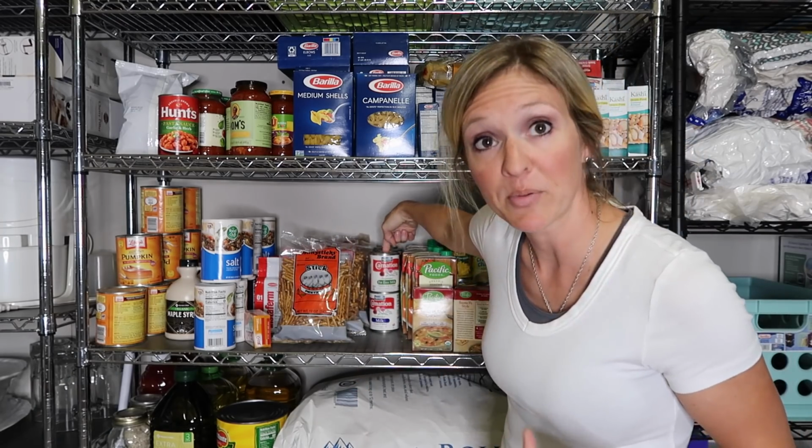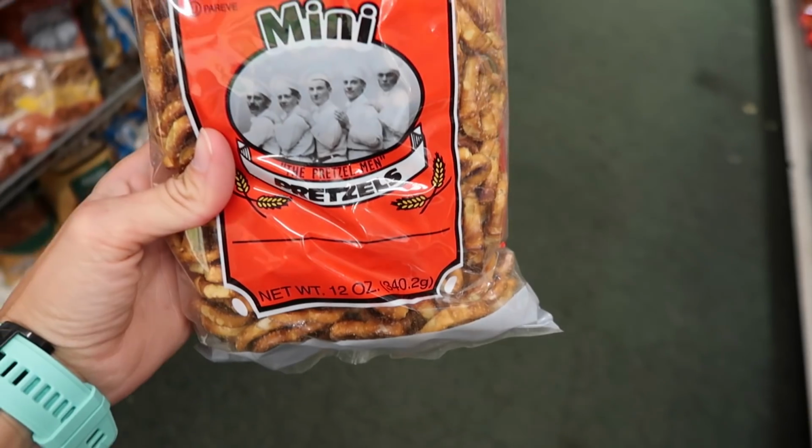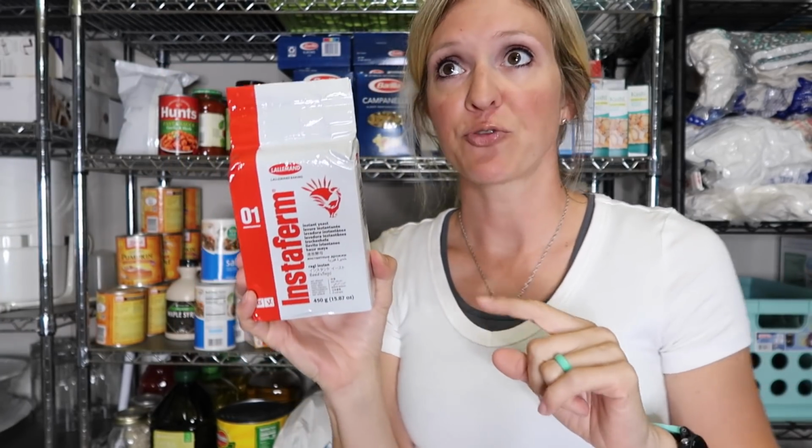I love evaporated milk for food storage. I don't have very many of those left. Of course, my Dollar Tree pretzels. Great find. Here are some essentials I think most people should have if you know how to cook bread. Some yeast. After all the lockdown stuff, you couldn't find yeast for months and months and months. All my stores have it now.